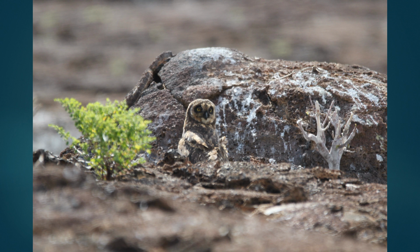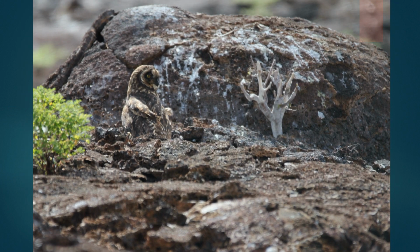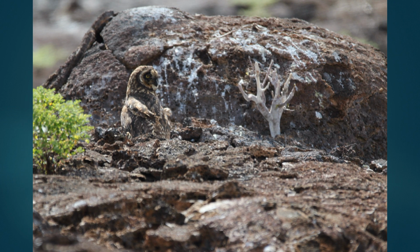And this well-camouflaged guy is a short-eared owl. It's about 15 inches tall, and it hunts on foot, mostly on storm petrels, which is a seabird that nests in burrows. Since it has no predators, it hunts during the day.